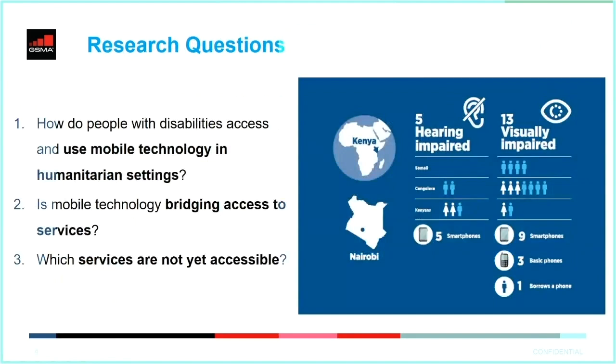So these are the research questions that we used to guide the research. Again, it's really about digging into the lived experiences of people to understand how mobile technology is currently being used and can be used in humanitarian settings, and understanding what services are not yet accessible where mobile technology has the potential to play a transformational role. As I mentioned, we worked in the context of Nairobi, specifically with Somali and Congolese refugees alongside Kenyans with disabilities. As you see, we had a relatively small sample size because it's deeply qualitative research, deeply participative, so we were able to engage with this group over time.